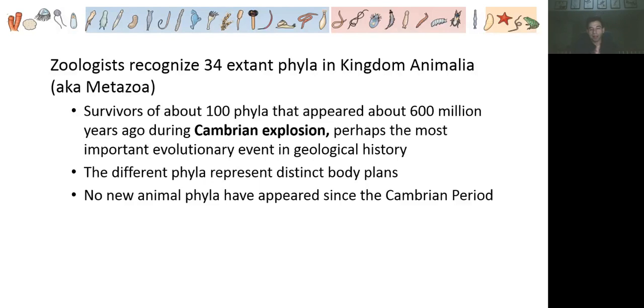All right, let's get going here. Zoologists recognize 34 extant phyla in kingdom Animalia. The animal kingdom is also called Metazoa. And here on top of the slide, you see the 34 animal phyla that are currently recognized.